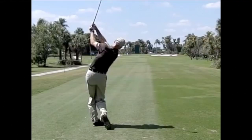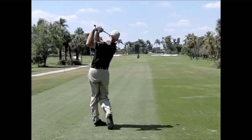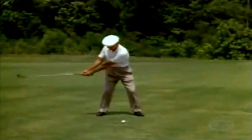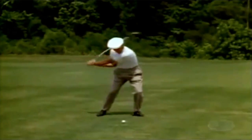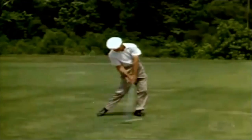Now, when I was working with Greg McHatton, we had a lot of fun talking about Ben Hogan. And there's obviously the famous swing of Ben Hogan. We can see, we've talked about running at the ball. If you look at Mr. Hogan's impact, there's a great angle in his right leg up through his foot, through his knee. That knee action driving at the ball. It's pretty remarkable how low he gets that right knee through impact.